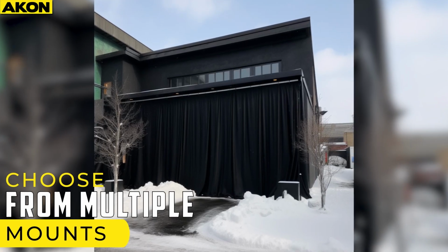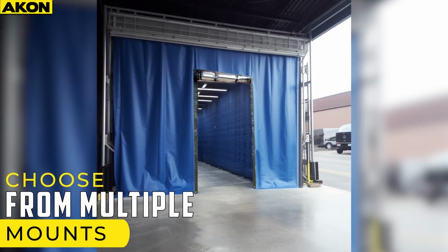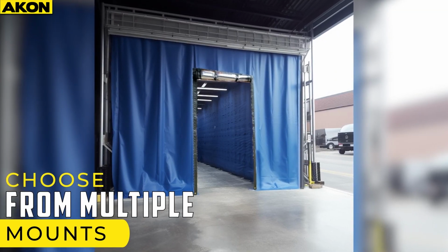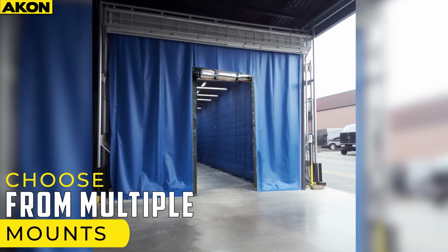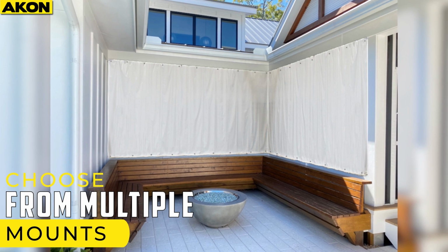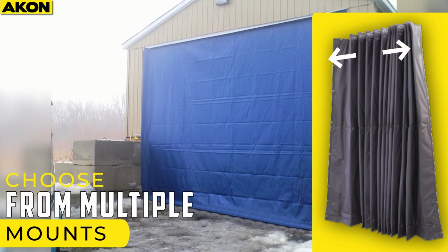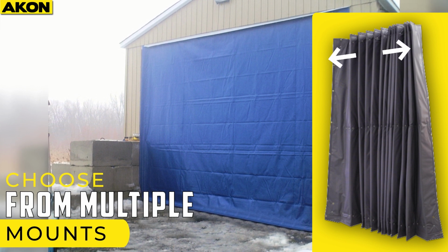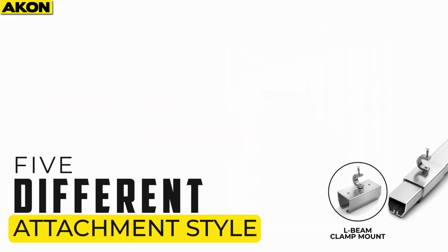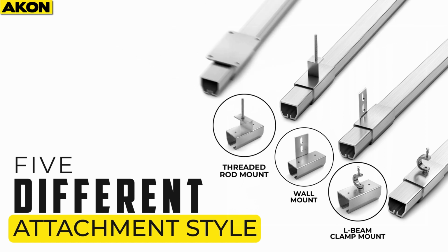Choose from several different layouts to enclose or close off your area from the harsh weather. Our curtains offer versatile installation options. They can be mounted in a fixed, static position, or can utilize our indoor-outdoor curtain track system, enabling smooth side-to-side movement to suit your spatial dynamics. These track attachments slide with ease on the track to the locations that you need them.